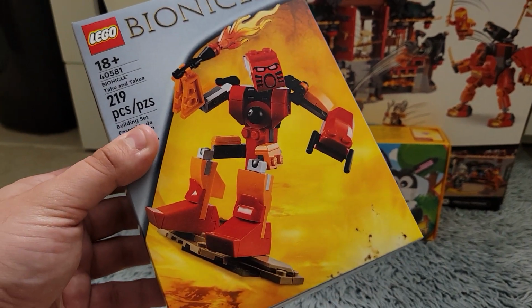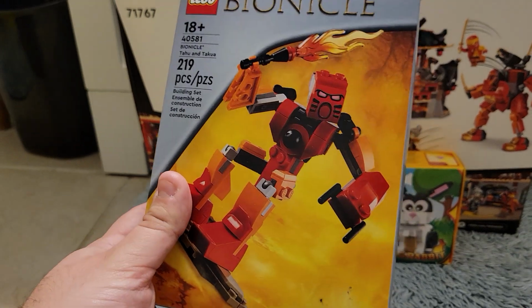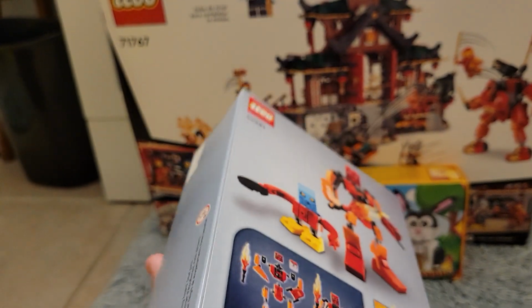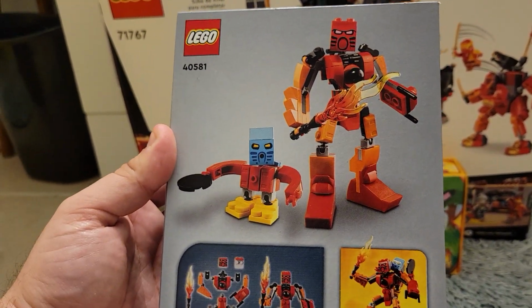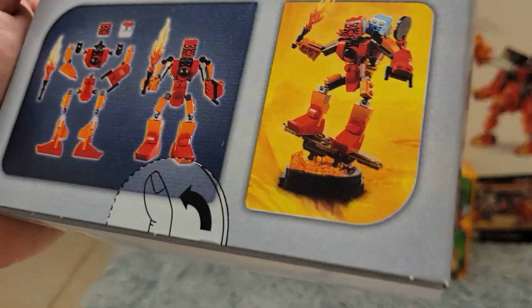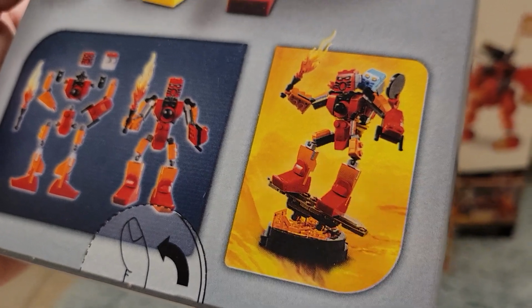This is very nicely representing the box art, rather the canister art from the original set, and having a lot more pieces to boot with it. So aside from it just being a build of the 2 figures, very well known from the Bionicle theme, it also has a display to go along with it, to actually have Tahu riding along a lava board, and a little display underneath that.